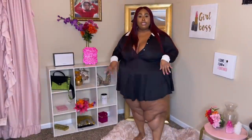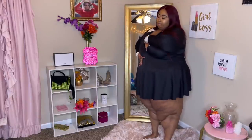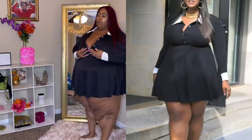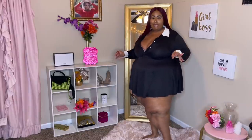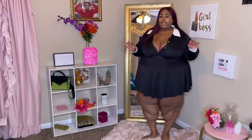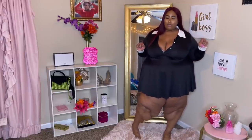What's y'all opinion? Okay, this is giving Naughty Wednesday Adams. The boobs are too small. Ooh, I'm not even gonna try to button that, honey. Concept was cute. Adding some tights and maybe some sneakers to this would be cute, like some sheer tights or stockings, maybe even some Doc Martens with the thick heel to give the whole goth street look.